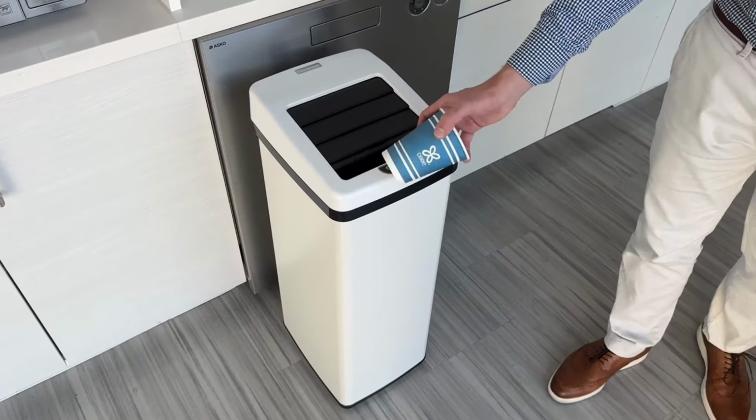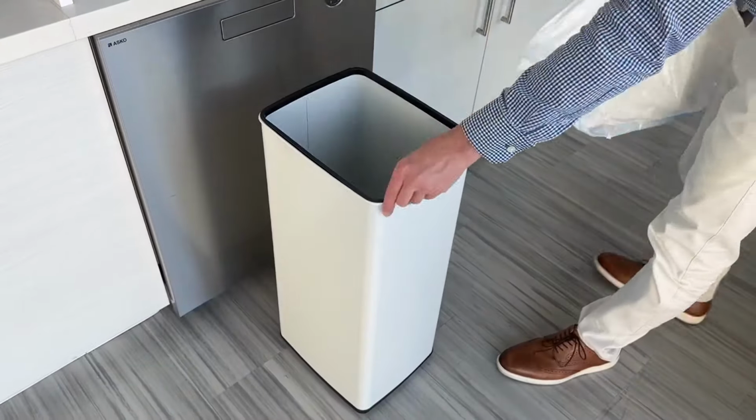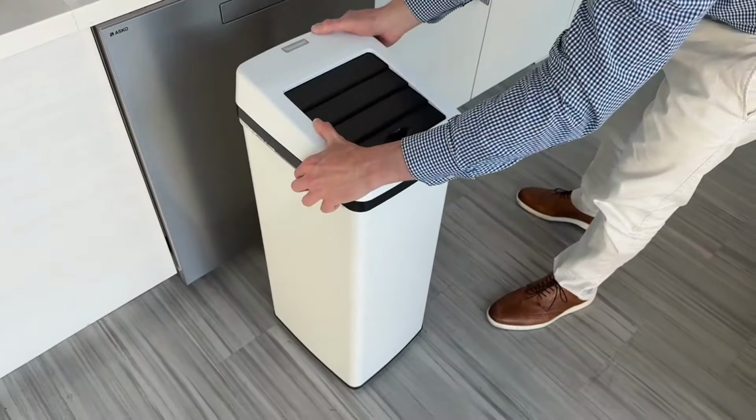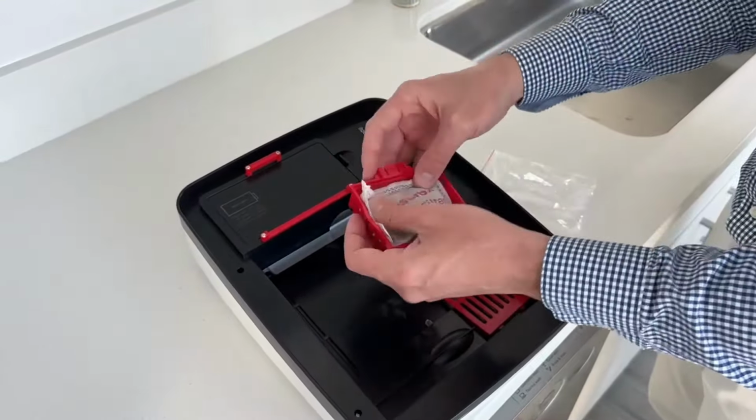The iTouchless 14-gallon automatic sensor trash can brings convenience and cleanliness together with its touchless sliding lid and built-in odor filter that keeps your kitchen smelling fresh.